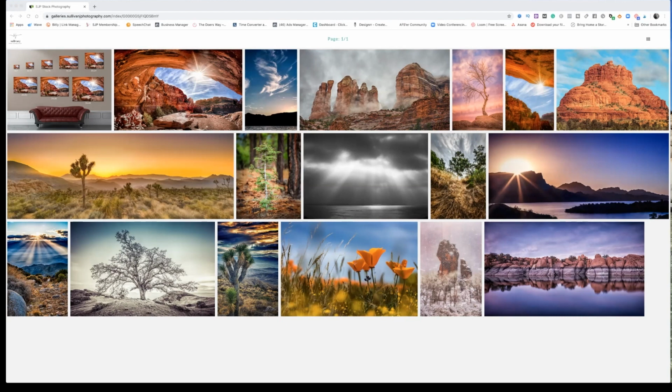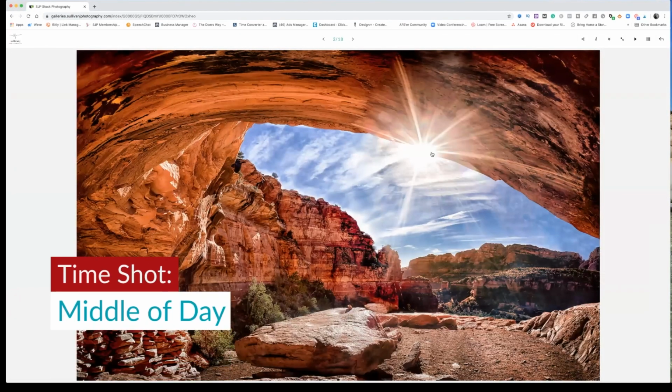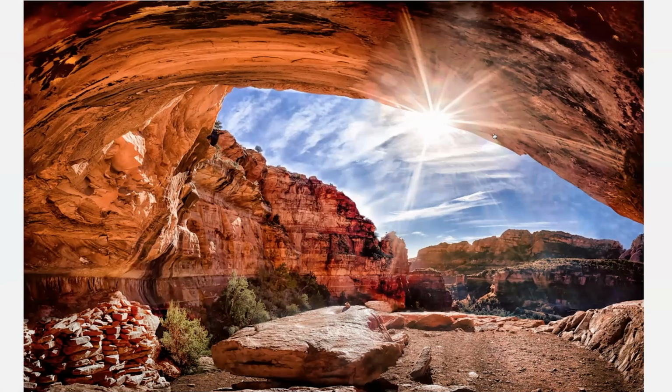So the more you're out there photographing with the time frames that you love, you will be able to make it work. So don't always listen to people saying you'll never make a great image if it's not a sunset or sunrise, okay? So this image was shot right in the middle of the day. And that's what I had to do in order to get the sun here.